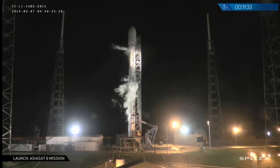Inside of 6 minutes, the transporter erector will begin the process to retract from the launch vehicle. Then finally, in the last minute of the countdown, propellant tanks will be pressurized to flight pressures, and the Falcon 9 flight computer will command ignition and liftoff. Let's listen back in as we get instructions at T-minus 11 minutes as they prepare to release the clock at T-minus 10.